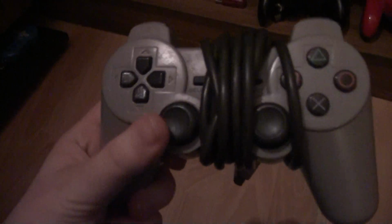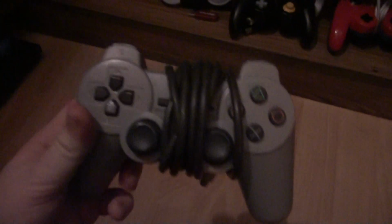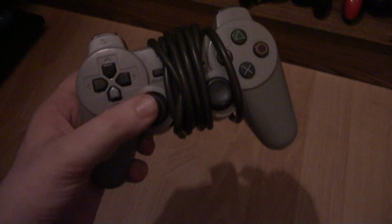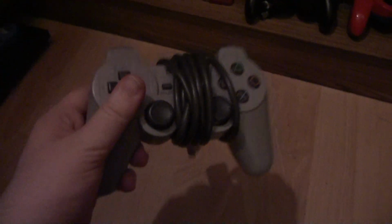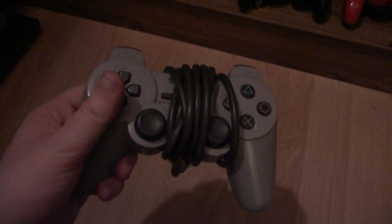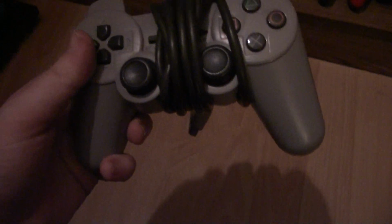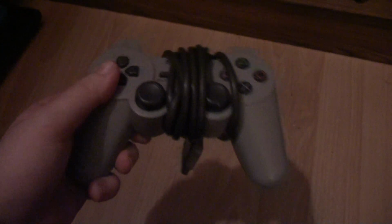It's a Dual Analog. So it doesn't have the vibration feedback, but it has the concave joysticks and the longer grips. This is actually one of my favorite PlayStation controllers, and not many people really know about this controller. And when I tried to find one, like on eBay or Amazon, there were very few listings, but whenever I could find a listing, they were like $30 or at highest $50, and I managed to find this at Too Many Games for $5, because it was in like a $5 controller bin.